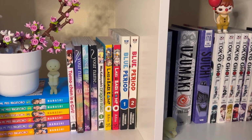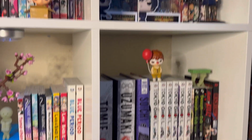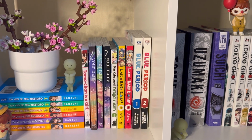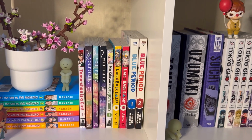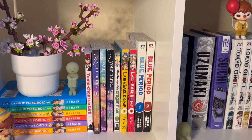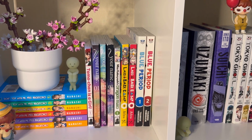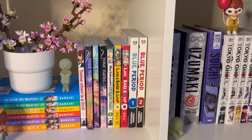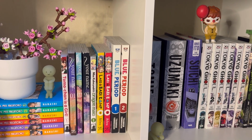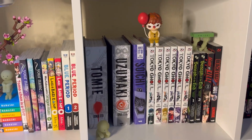Because some series, like Tokyo Ghoul for example, or Jujutsu Kaisen, you feel like you have to watch every single part of every single episode, whereas with Laid Back Camp it's laid back so it's quite nice to watch. And then I've got Blue Period Volume 1 and 2. I really hope the second season comes out for that soon because I do really like that series. And then I'm going to move up here and do these 4 and then do the last 4.